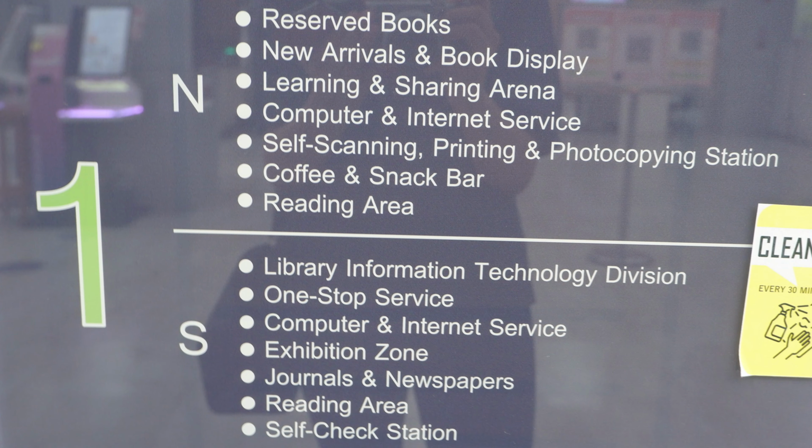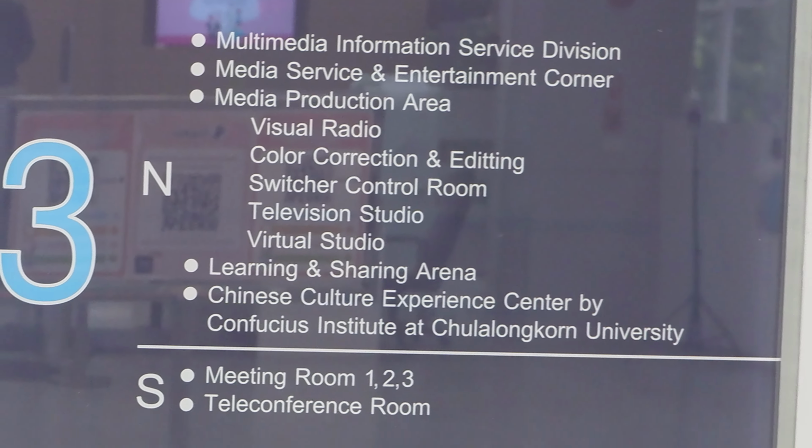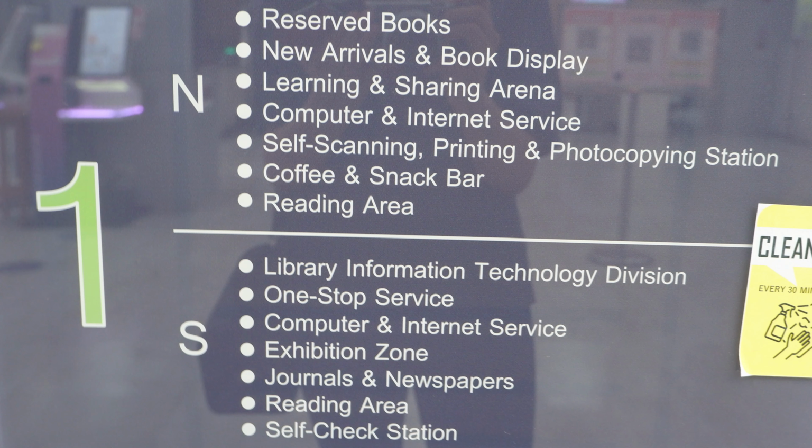This is all the different parts in the first floor, and we're gonna have that for each and every single floor before I show you the surroundings. So feel free to pause and take a look at the list when I'm switching the floors each time.